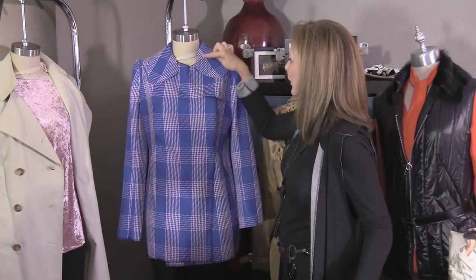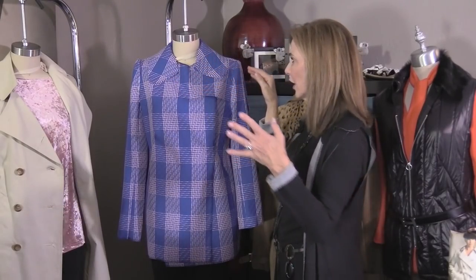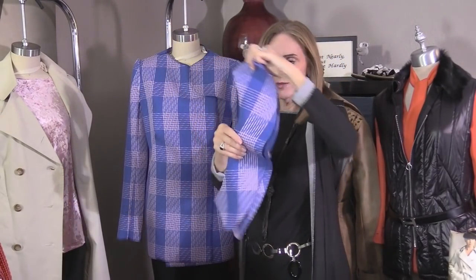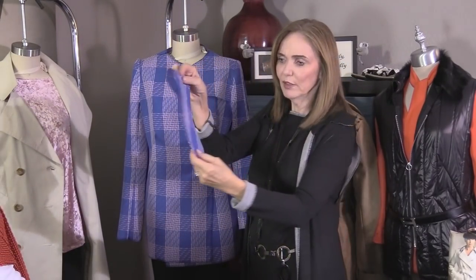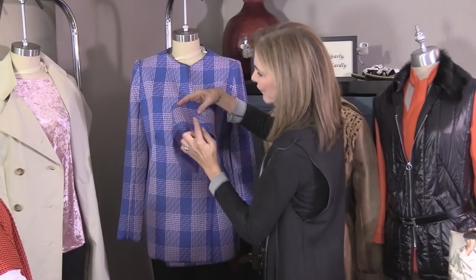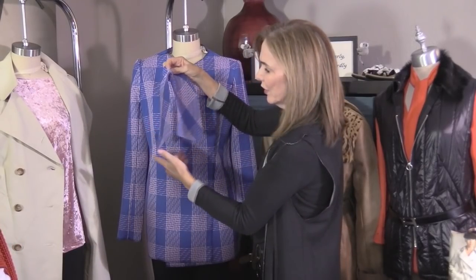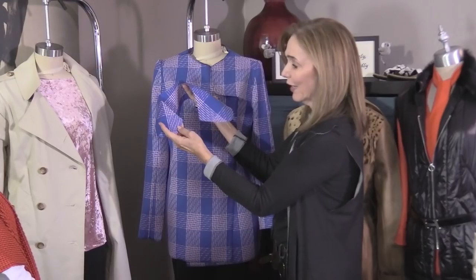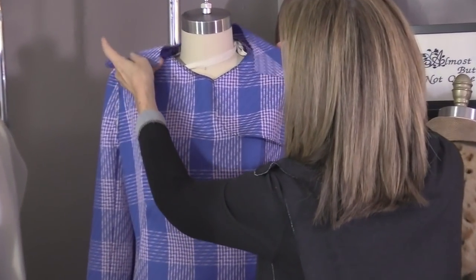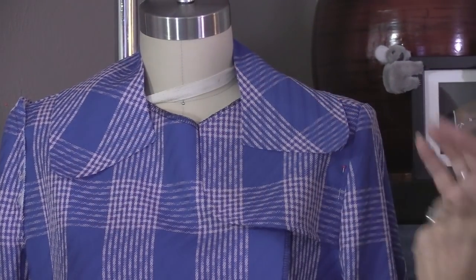This one, if you notice, again, the collar doesn't match. It is on straight grain on the center back of the collar. And when you're doing a plaid, you want to be careful to place the very center in the middle of the plaid so that by the time it comes around, both of those have the same amount on them and they both match. What you don't want to do on a plaid is have a little bit on this side and a whole bunch on that side.